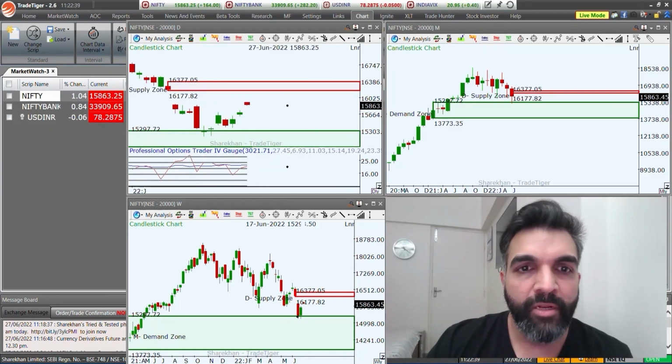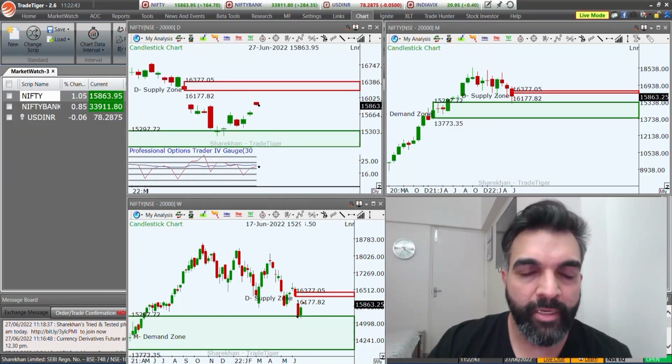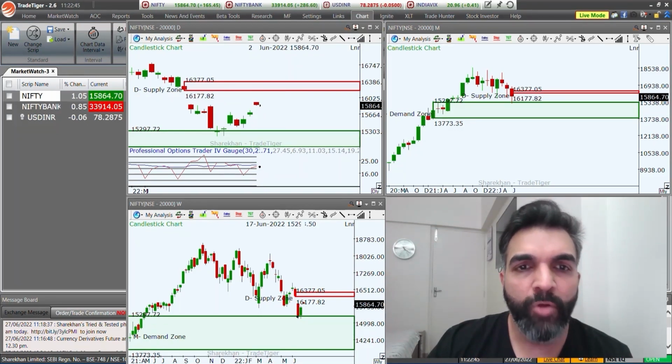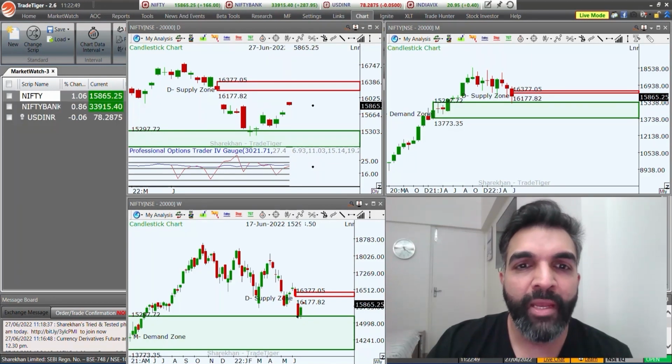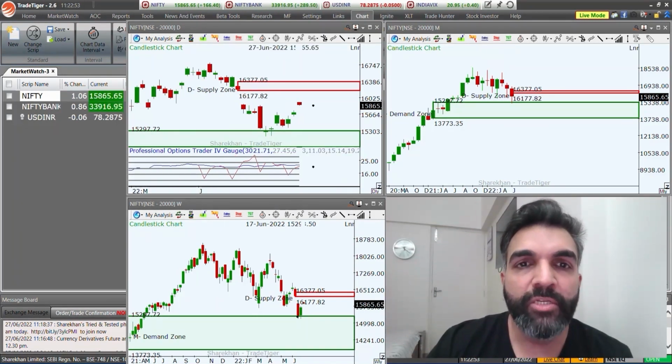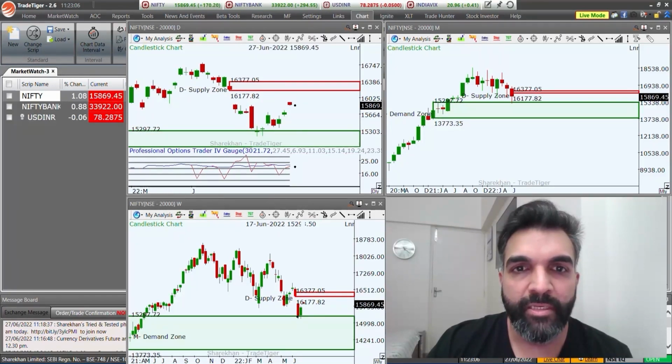As you can see very clearly, the options volatility is indicating that option premiums are expensive as of now. They are not very expensive, but they are definitely expensive, and that indicates that option selling will be the right strategy. So in case you're a directional trader, you can plan for some credit strategies either to the long side or to the short side. And if you're a non-directional trader, you can also plan some non-directional strategies in this type of a market.